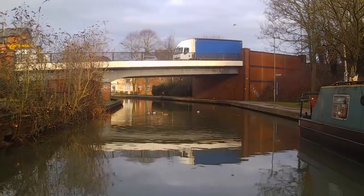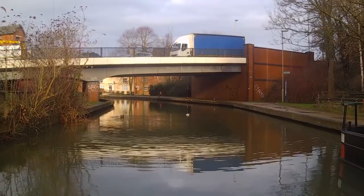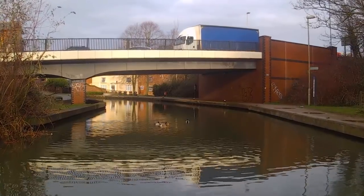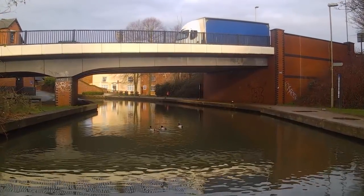Just on the other side of this bridge, on the left, are the CRT boaters' facilities. We've got refuse, water, Elsan, and there's even a toilet there, but currently that's been vandalised and it's out of order.